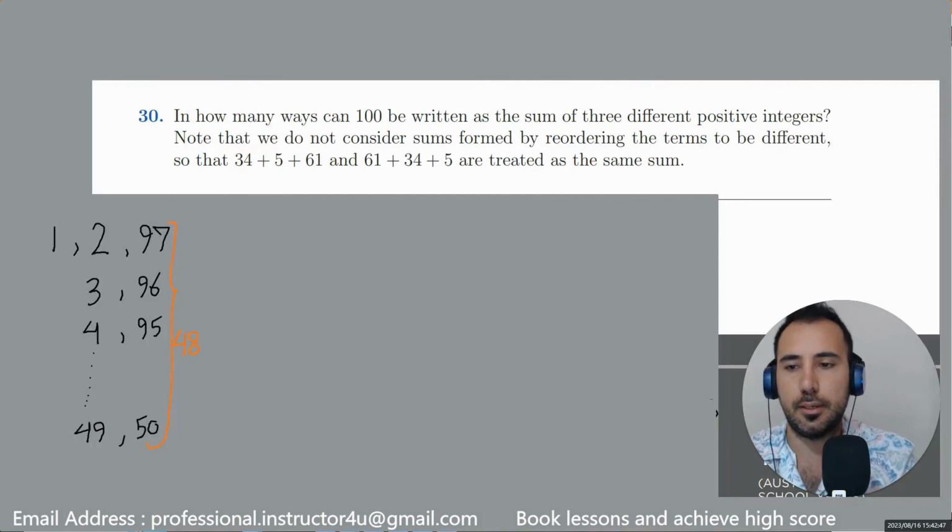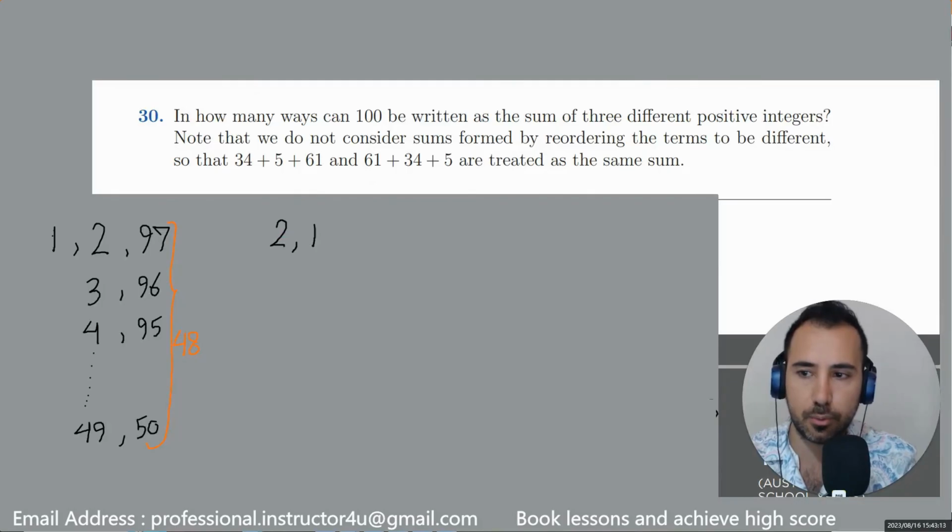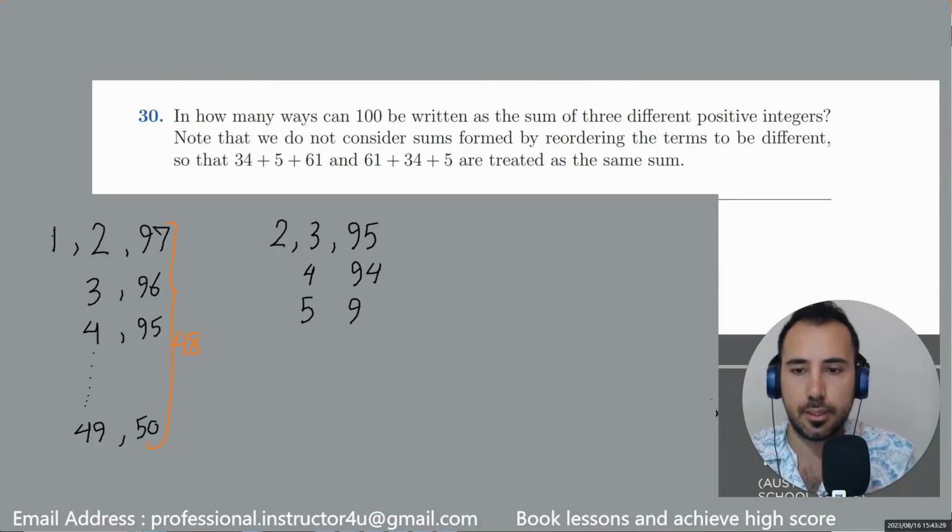So now let's go. We assumed that one of the numbers has to be 2, definitely. 1 here. Now we make the same approach here. Instead of 1, we're going to have 2. So can we have a 2 here? No, because it would be repeated. Can we have a 0? No. Can we have 1 here? The answer is again no, because here we have already counted this. So from here, we start from 3. 2, 3, 95. So again, let's do this. This one gets 1 more, 1 less. 1 more, 1 less. And we have to continue this up to what point?